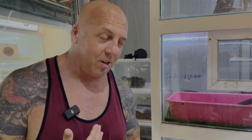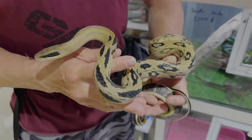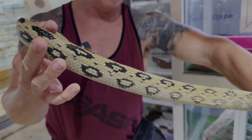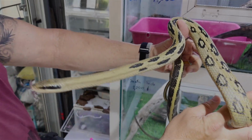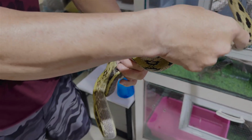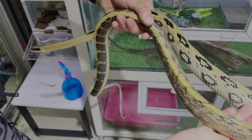You guys, I found something really, really interesting, at least to me anyway. I found this beauty rat snake here at our friend's shop, and this is from here in Thailand. Look at the pattern on that, you guys. This is amazing. These nice circle ovals. The color is really weird, kind of a tan color. Very, very interesting, very unique animal.